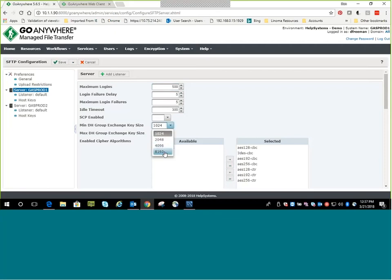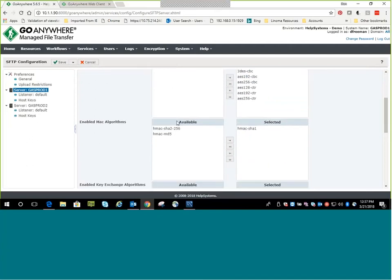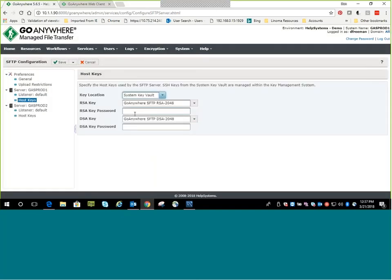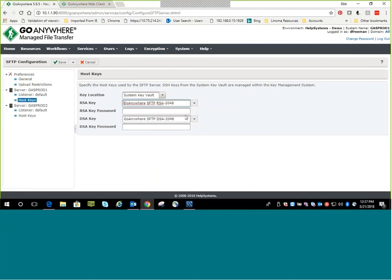Here are your Diffie-Hellman key exchange sizes, configurable up to 8192. And then your cipher suites and algorithms that you can allow, or at least force the clients that connect to your SFTP server to support, whether it's your key exchange algorithms or your compression algorithms. The host keys are your way of identifying your organization, or basically proving that you are who you say you are. Each individual key will have a thumbprint or fingerprint associated with it. These keys are going to come from your system key vault, which we'll talk about in just a little bit. Once you create the keys or import existing keys, you'll hit the drop-down and select the key that you want, and we support RSA as well as DSA keys.